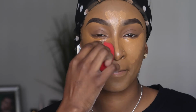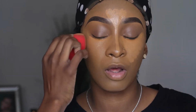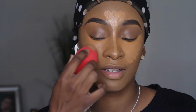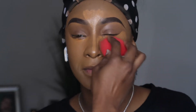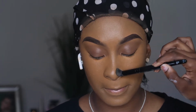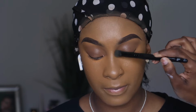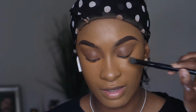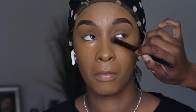So when you're blending out the concealer, you want to blend it up instead of straight out, creating that angle you see around her eyes. Now I'm just using this brush to buff out the areas I wasn't really able to get to using my blender. Also keep in mind, when it comes to concealer, you always want to let that under eye area dry before you actually buff it out or blend it out.